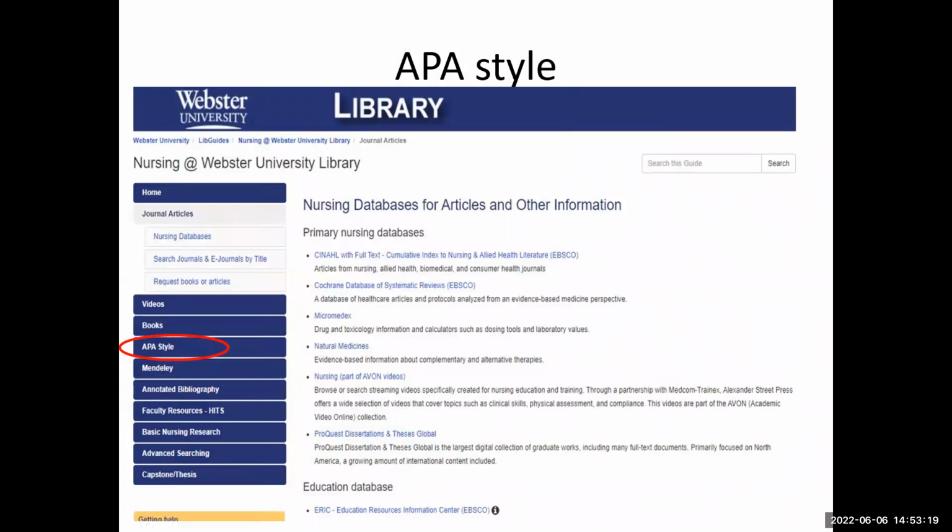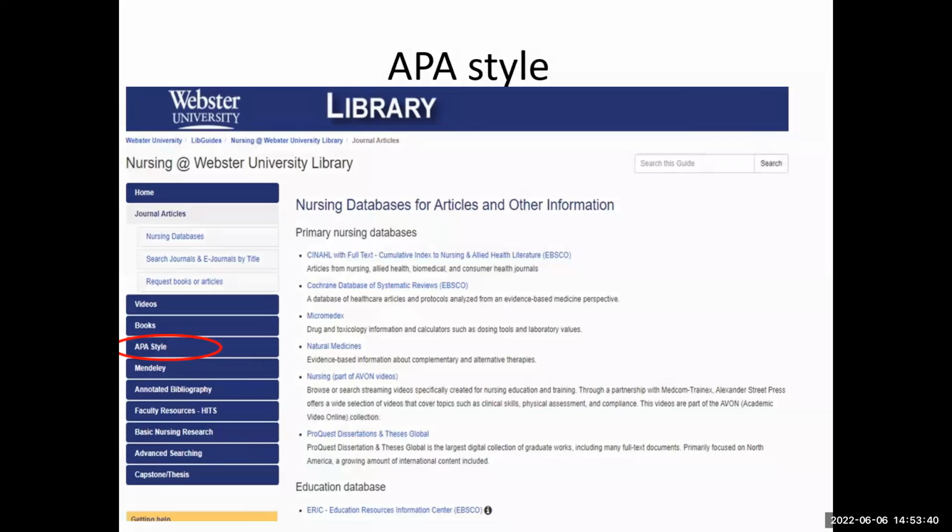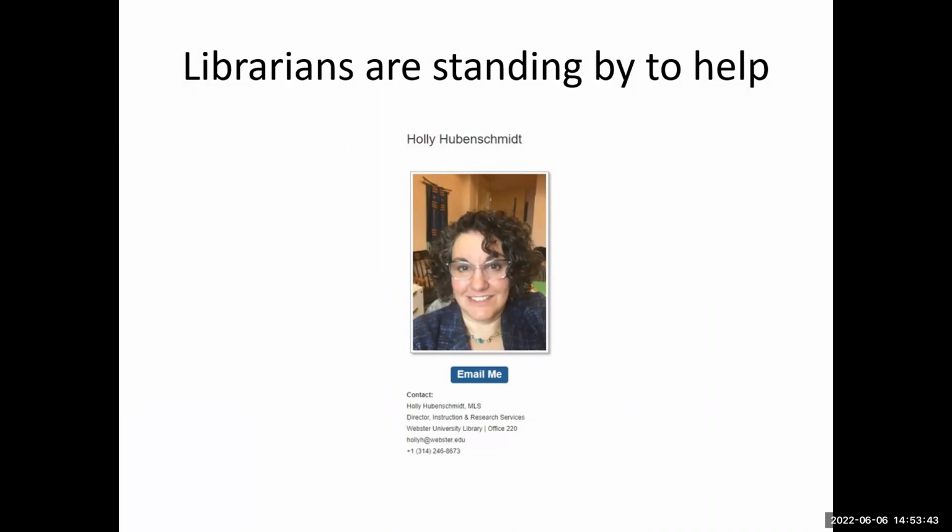And if you need more help with APA, right from the Nursing Research Guide, there is a link for APA Style with some additional resources from APA, from Purdue University's Online Writing Lab, from Webster's Writing Center, other resources that can help you with APA. And you are always welcome to contact me, to contact the librarians at our research desk. We are happy to help with citation, with your literature search, at any point in this process. We really do want to work with you. We want to save you some time. We want you to be successful here at Webster and have a great experience with all of the resources that the library has to offer.